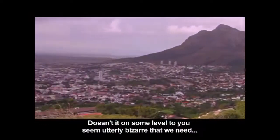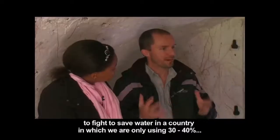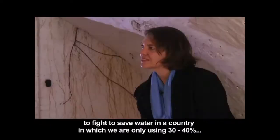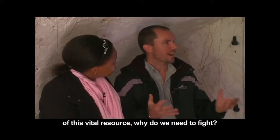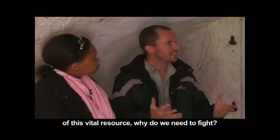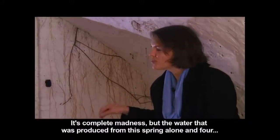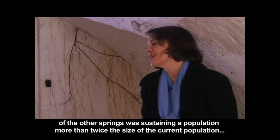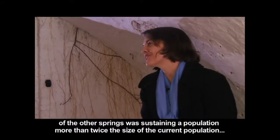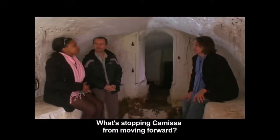Doesn't it on some level seem utterly bizarre to you that we need to fight to save water in a country in which we are only using 30 to 40% of this vital resource? Why do we need to fight? It's complete madness, but the water that was produced from this spring alone and 4 of the other springs was sustaining a population more than twice the size of the current population, and today we're wasting it. What's stopping Camissa from moving forward?